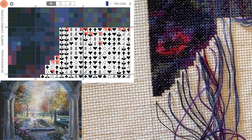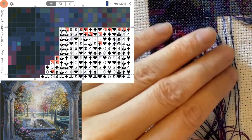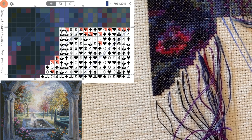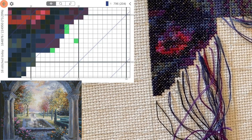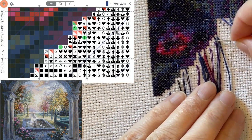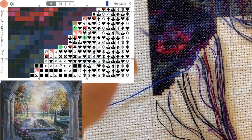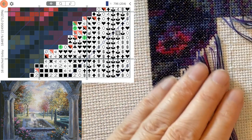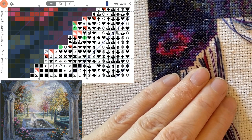So I kind of went more bottom up than top down in this case. As you can see, the colors are starting to go more vertical because of the pillars. So again, I'm following the colors with my stitching here. So I may continue to work bottom up. We'll see. It just kind of works out that way. And since a lot of these I already have the needles threaded, I may just do that. We'll see. So I kind of skip all over the place and just do what makes sense to me, do what I feel like.